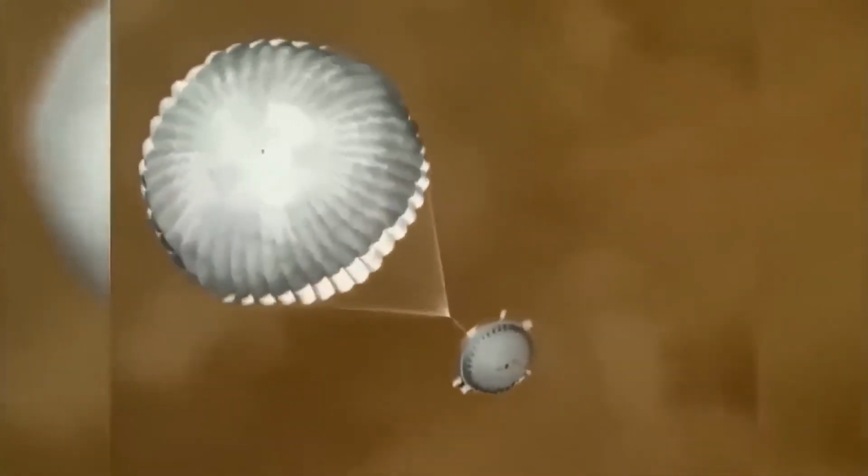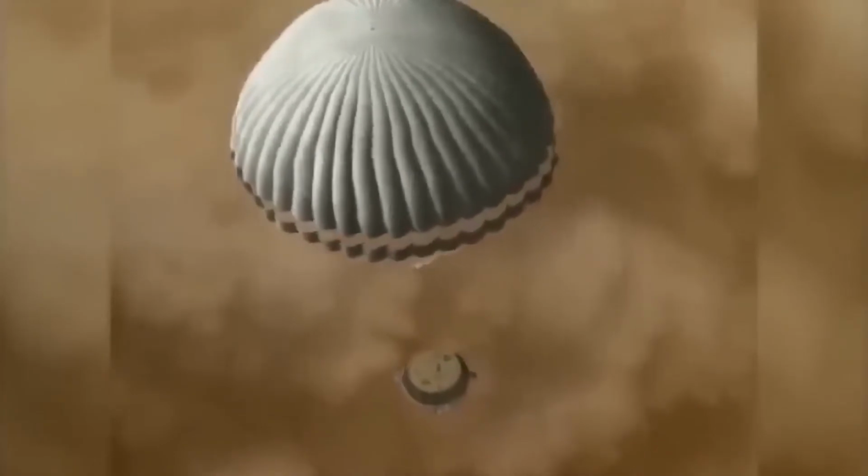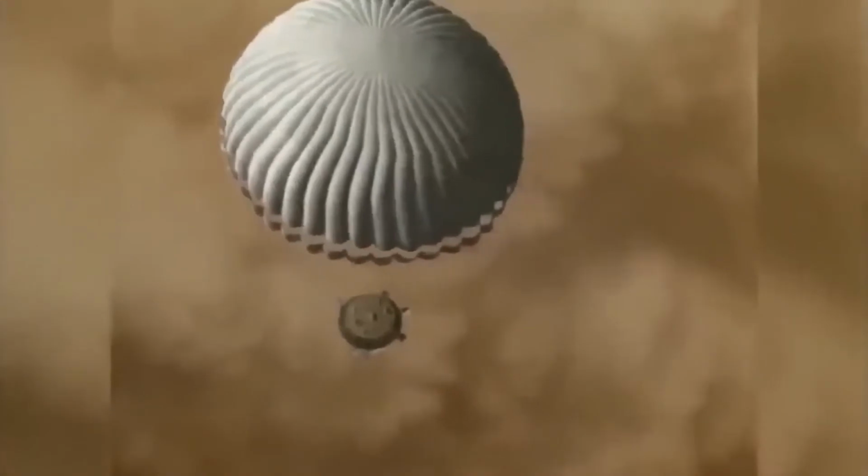Huygens deployed a parachute and drifted down, jettisoning its heat shield. This image, taken from a height of 152 kilometers, was Huygens' first view of Titan, which was still obstructed by haze. Huygens was shooting still images as it descended. Its microphone also captured the sound of the wind rushing by. This was the first sound recording ever made of an alien environment.